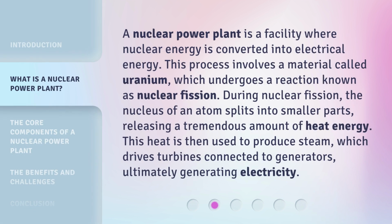A nuclear power plant is a facility where nuclear energy is converted into electrical energy. This process involves a material called uranium, which undergoes a reaction known as nuclear fission. During nuclear fission, the nucleus of an atom splits into smaller parts, releasing a tremendous amount of heat energy. This heat is then used to produce steam, which drives turbines connected to generators, ultimately generating electricity.